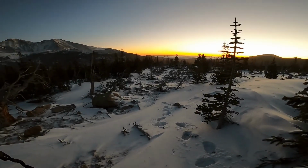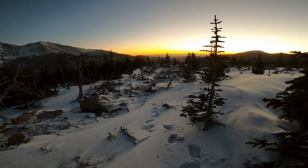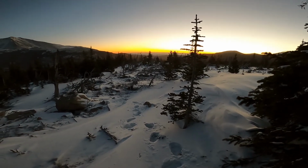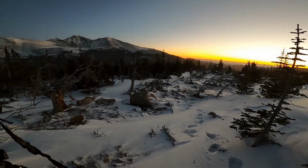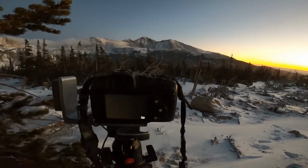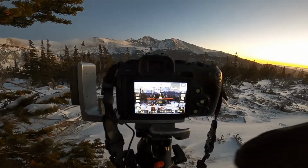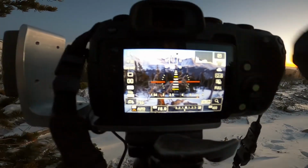Here we are again, just up right at timberline on Mount Mahana, or Mahana Peak, I guess, in Wild Basin, Rocky Mountain National Park. The sun is coming up. We've got a beautiful scene over here looking towards Long's Peak. I don't really like the fact that there's no clouds that direction, but I do like the composition there with the tree in the foreground.